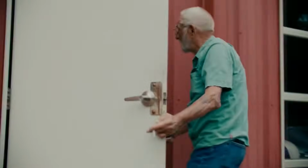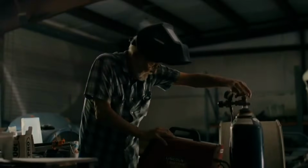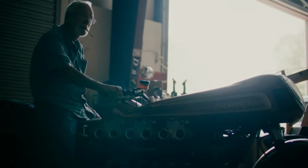After selling his company, Chuck continues to spend most of his time in the workshop, building cars and, more recently, motorcycles. And one of his most remarkable creations was a two-wheeled machine with a V12 engine from Lamborghini.